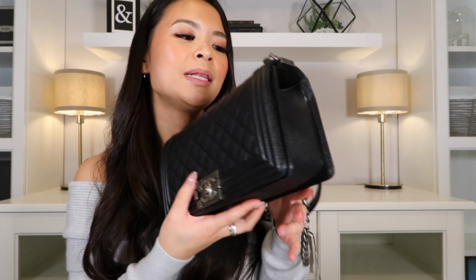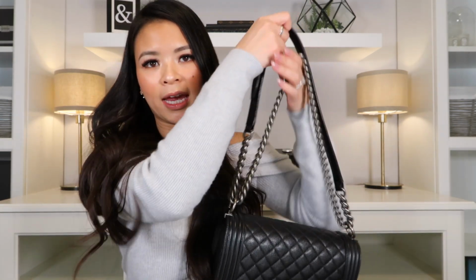And then the strap itself, you can wear it 2 different ways. You can wear it like this, or you can string it down like this and wear it as a longer shoulder strap bag. The thing with this strap is that it slides off my shoulders quite a bit, and it's not adjustable. Besides wearing it these 2 ways, there's no other way to adjust the length of this strap.